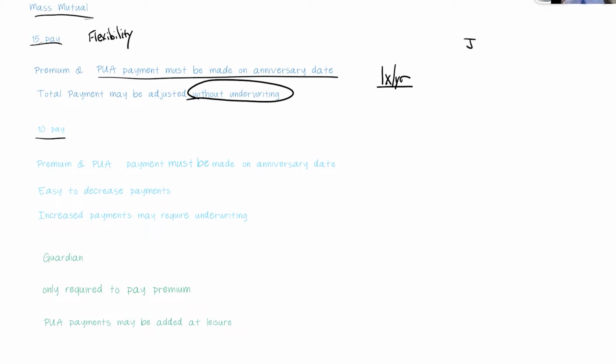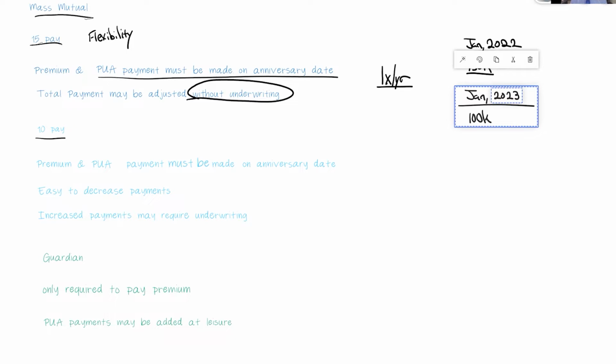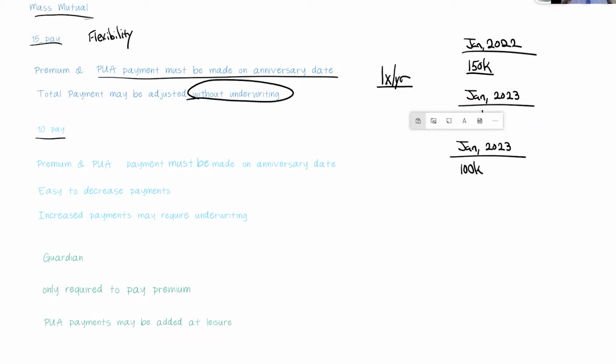So what that means is if you started a policy in January 2022, and let's assume you paid $150,000 right off the bat, when January 2023 rolls around, let's assume you pay in only $100K. Let's say it is June 2023, and you said, hey, Steve, I only paid in $100K in the beginning of the year. Is it possible that I can throw in the additional $50,000 in June 2023 just at a random time?